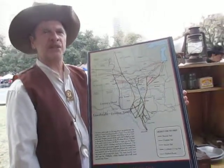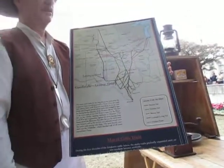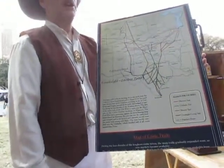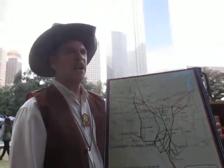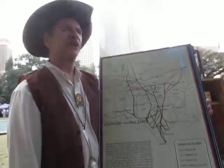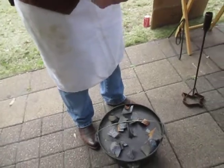We start out in the spring. So that's a lot of camping. Yeah, there weren't any fancy hotels. When you're pushing 5,000 head of cattle, you do what you got to do. Every night, my job was to cook for all the cow hands. And that's charcoal or wood or whatever you have.